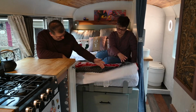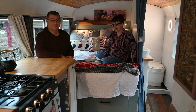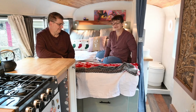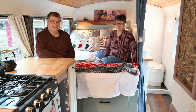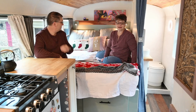We found a place locally who does custom mattresses for truckers, and so we were able to give them the exact specifications we wanted. And so when I told him that I wanted two mattresses that were 23 inches wide each, he said, "Are you sure?" And I said, "Yes, absolutely sure." So we have not quite a double bed, but it works for us, and it's nice and cozy back here.